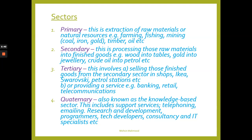Then lastly, finally, we've got the quaternary sector, which is also known as a knowledge-based sector. So this includes support services, so telephoning or emailing, and seeking aid or seeking some sort of information from them. It also concerns the research and development sector, or departments of a business or organization. It also concerns programmers, tech developers, consultancy, and IT specialists. Basically, people or departments which are giving information. Okay.